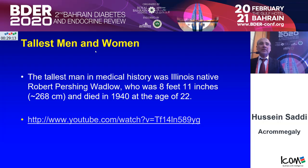If you look at the tallest men and women you can ever find, many of them also have acromegaly. The tallest man in medical history was Robert Pershing Wadlow from Illinois in the US. He was 268 centimeters tall and died at age 22. You could go to that YouTube video and see some of his activities. He was a young man, and all his classmates were really young, and he was the tallest. So what sport did he play?